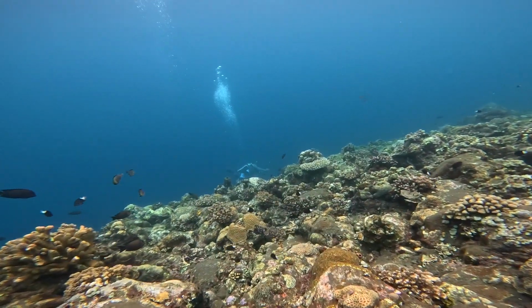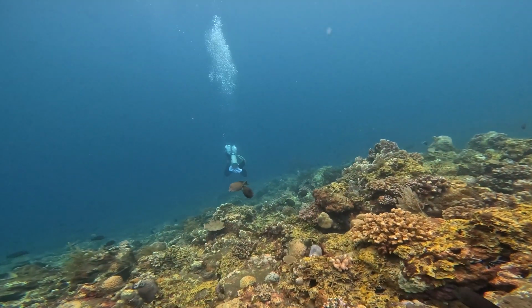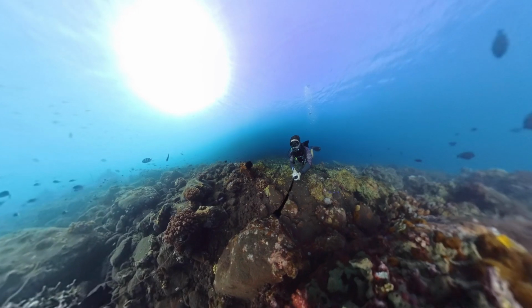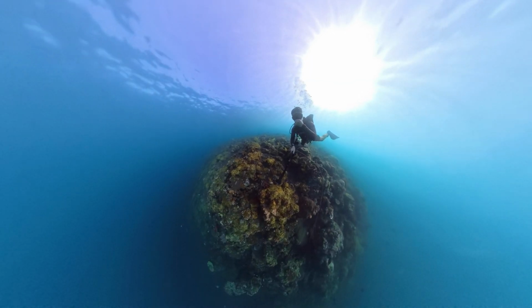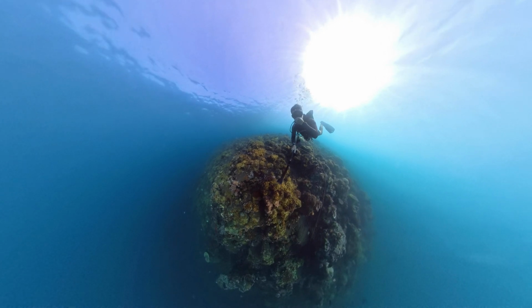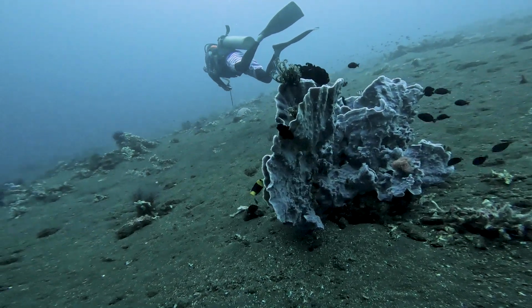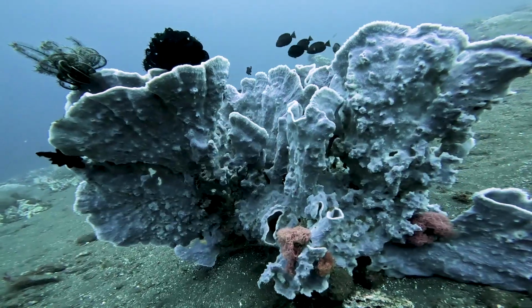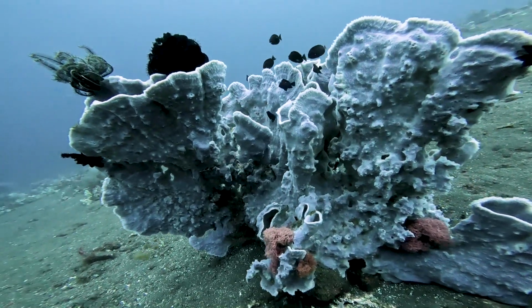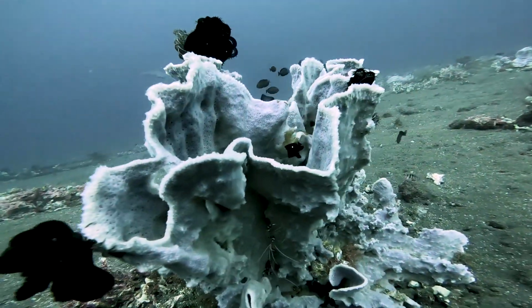So the secret to finding critters on the reef is to first look for their habitat. The giant frogfish we were looking for is a master mimic with a preference for hunting from big sponges. And luckily for us, this site was covered in them. Although when critter hunting, it's always a good idea to zoom out from time to time.